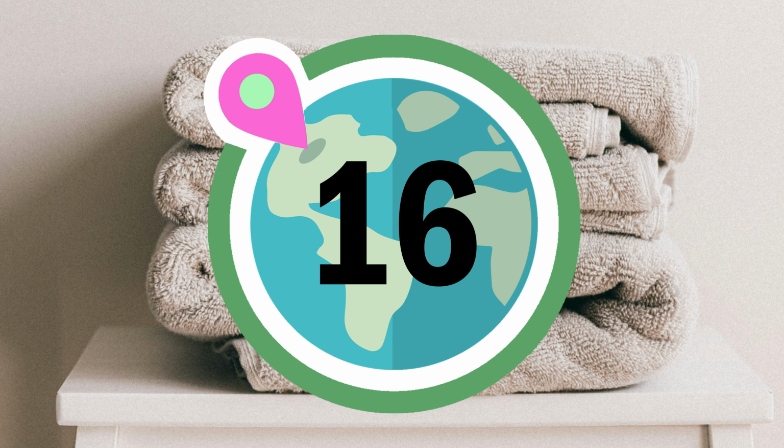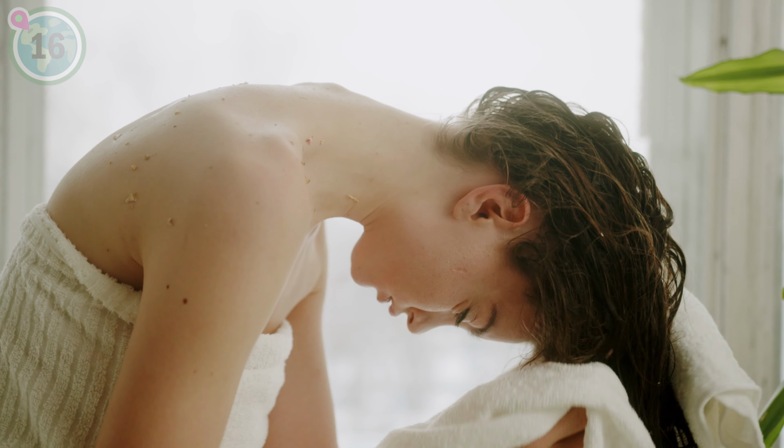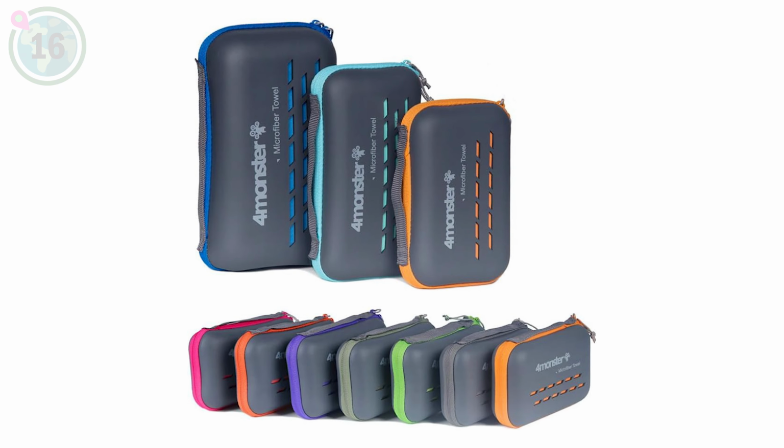At number 16, bring a quick-drying travel towel. A lightweight, quick-drying travel towel is invaluable for any trip, whether at the beach, gym, yoga class, or hiking. A super absorbent, fast-drying towel is a must. We recommend this 4Monster towel, which comes with a handy carry case for easy packing.